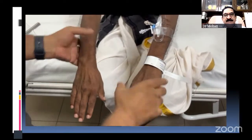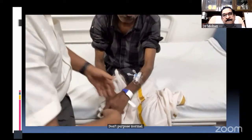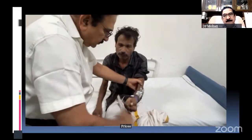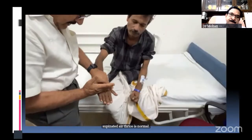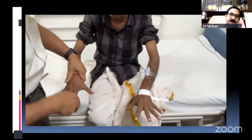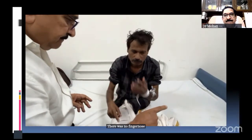On motor and sensory examination, there was no obvious wasting in the upper limb. Tone and power were normal. Deltoid power normal. Biceps normal. Supinator and triceps normal. Finger extensions and wrist extensions were normal in power. Abductors and adductors of the fingers, long finger flexors are all normal. There was no finger-nose incoordination in the upper limb.